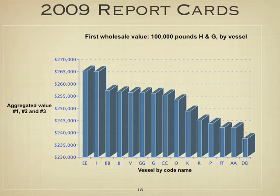On the extreme left-hand side of this chart, we see that boat EE and boat I had virtually identical scores, and the value of their 100,000 pounds, first wholesale value, would have been about $267,000. Whereas way over on the right-hand side of the graph, we're looking at boat DD, and the value of his 100,000 pounds would have been about $240,000 based on his quality mix. Don't forget, he had about 33% number 1s. Boat EE and boat I had 60-some% number 1s. So that's the difference right there. The difference to the processing company was roughly $27,000 in value, between boats EE and I and boat DD. And everybody else fell somewhere along that spectrum.